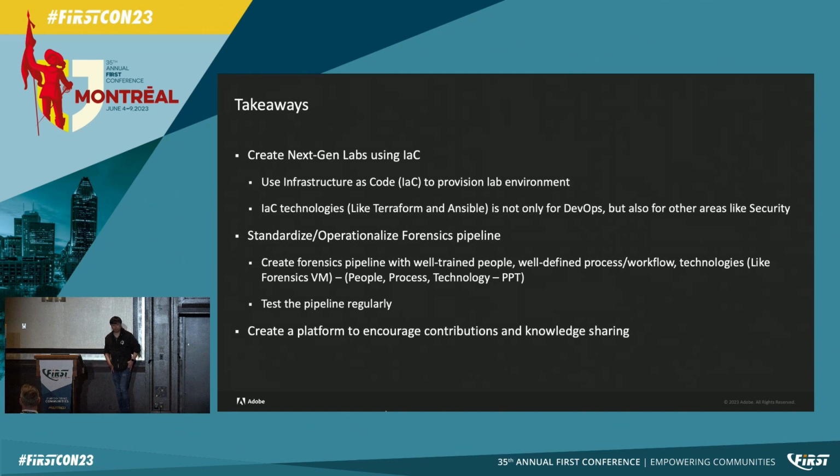Takeaways. One of the things I want to highlight is that I suggest using infrastructure as code to provision our labs. Infrastructure as code technology such as Terraform and Ansible is not only for DevOps, but also for other areas, for example, security. So we are planning to apply the same methodology for our Purple team testing, and also for testing our SIEM correlation rules. It's actually a very powerful tool for security.